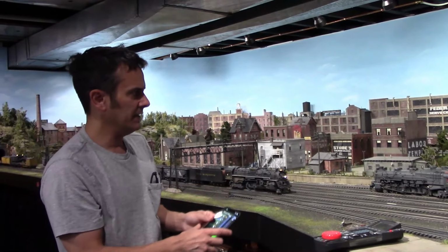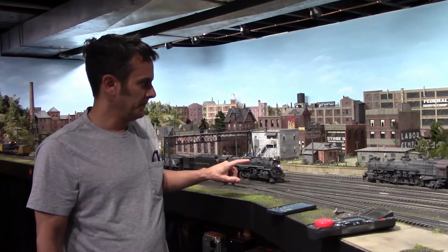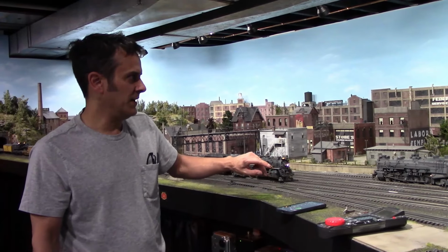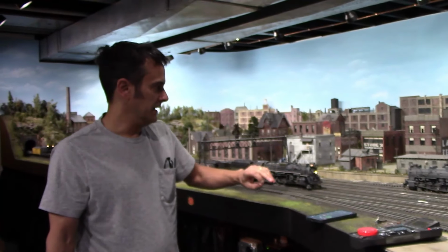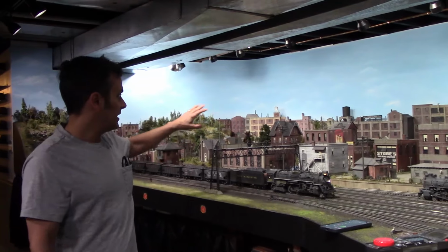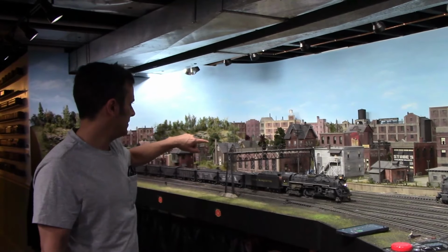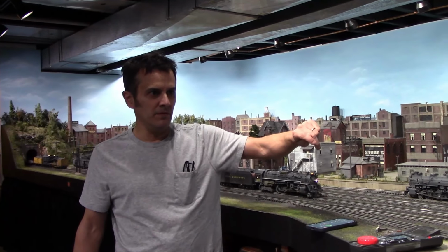My layout is set in the late 50s, steam to diesel transition era. So as you can see, I model a lot of Penzi. I also have a lot of Eastern steam, like C&O and B&O, and a little bit of Michigan represented here with some Pere Marquette. A lot of my structures are scratch built. Many are kits. A lot of them feature interiors with my own custom 3D printed parts. And I hope you guys can come see my layout and see what I've been up to down here.